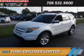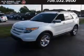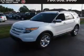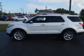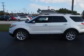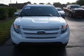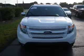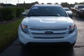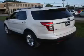Presenting the 2012 Ford Explorer. It's powered by all-wheel drive, a 3.5-liter six-cylinder engine, and an automatic transmission. The features include keyless entry, power mirrors. Inside you'll find third row seat, leather seats, heated seats, steering wheel controls, memory seats, front airbags, side airbags, an adjustable tilt steering wheel, a navigation system, power seats.